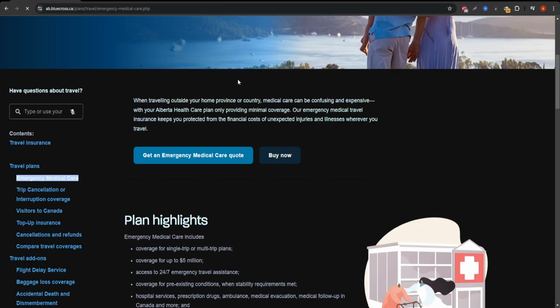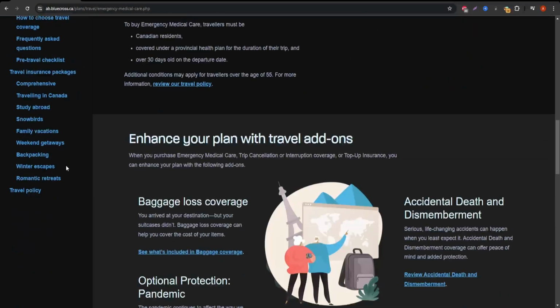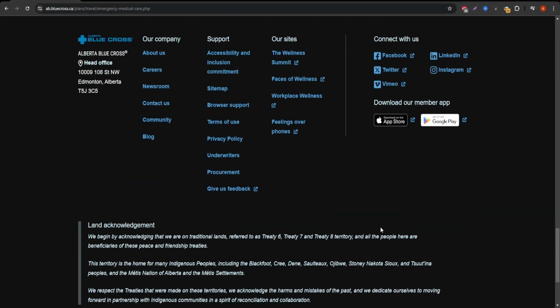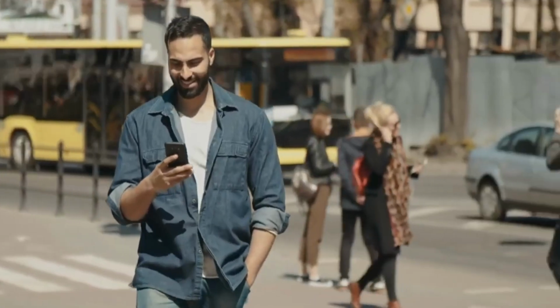Finally, once you've chosen a plan, it's time to make the payment. You can pay directly on the site using your credit card. After payment, your travel insurance policy will be emailed to you immediately, and you're all set for your trip. Remember, having travel insurance ensures peace of mind. So don't skip this step before your journey.